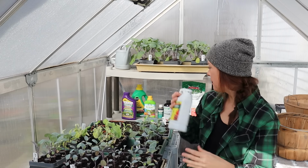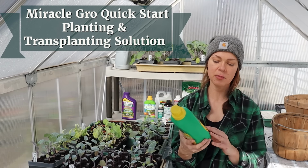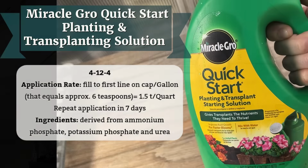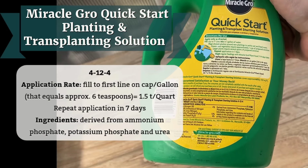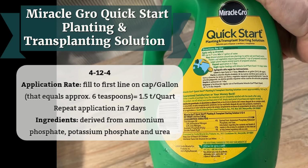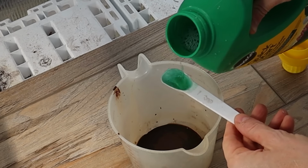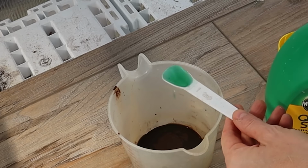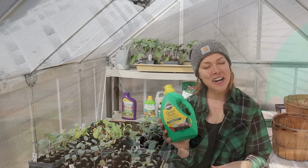So that's a plus. Next up is the Miracle-Gro Quick Start Planting and Transplant Starting Solution. And this one is a synthetic fertilizer derived from ammonium phosphate, potassium phosphate, and urea. And I've gotten a little grief on social media after I shared a post about this experiment stating that this was indeed one of the fertilizers that I was using, which I kind of expected.